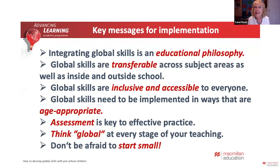Even when you're teaching seemingly mundane, routine coursebook topics like clothes or family, there are opportunities to build in the development of global skills. With clothes, it might be talking about the positive value of wearing recycled clothes from older siblings. With families, it's likely to be promoting acceptance and respect for different kinds of families. You can also regularly show that you value children's multilingualism, for example, asking how to say a new word in their home language and inviting comparisons between their languages.